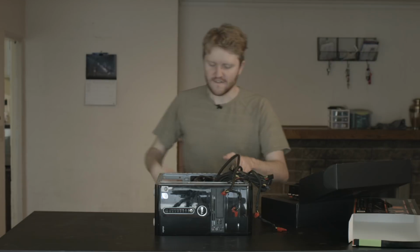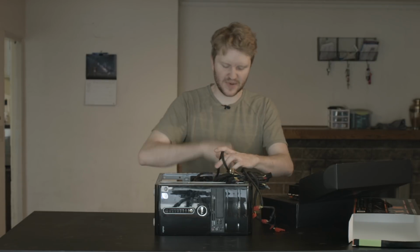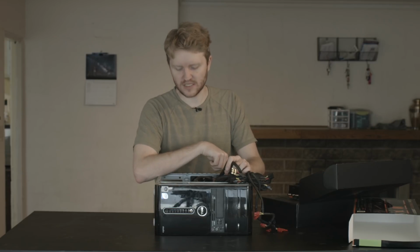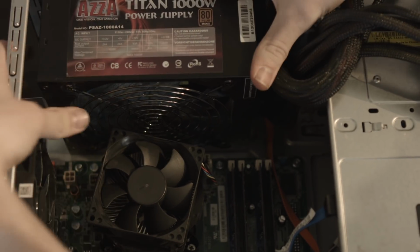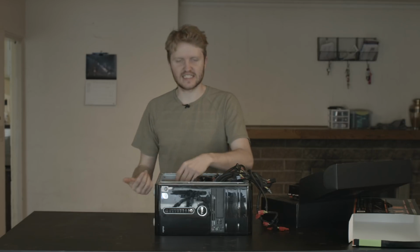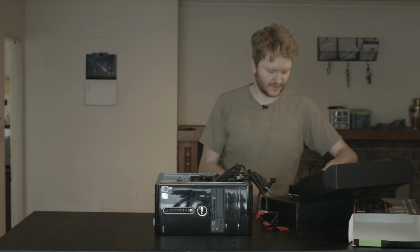Ooh la la. First thing we had to do is get a better power supply in here, so we put a 1000-watt power supply in to power this monster of a graphics card. Now we're gonna put the graphics card in and see how well it works.